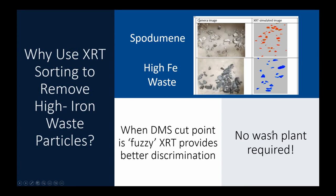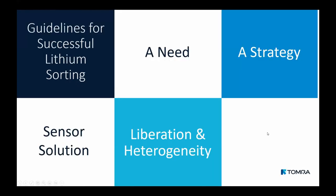And here's a big point. We just talked about color sorting. We need to wash the material for color sorting. X-rays don't care about some material on the surface of the rocks. They'll see right through it. So in this case, a wash plant is not required.